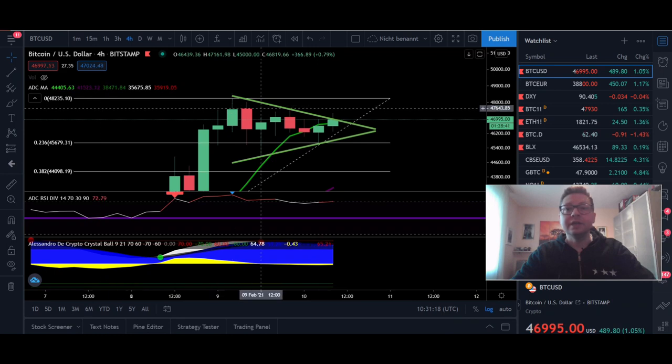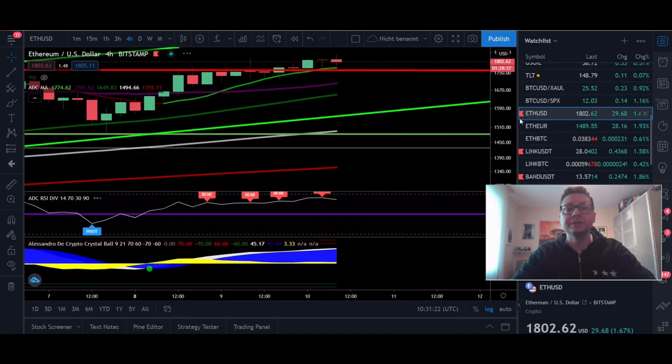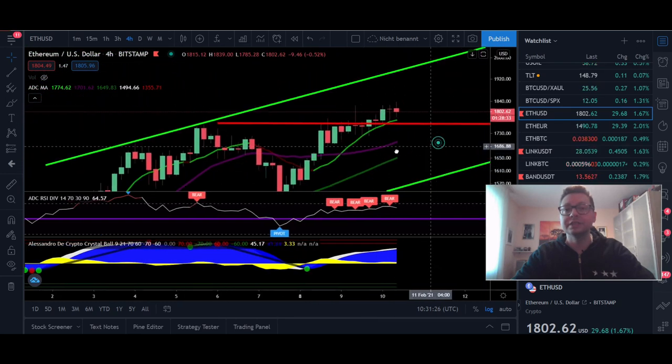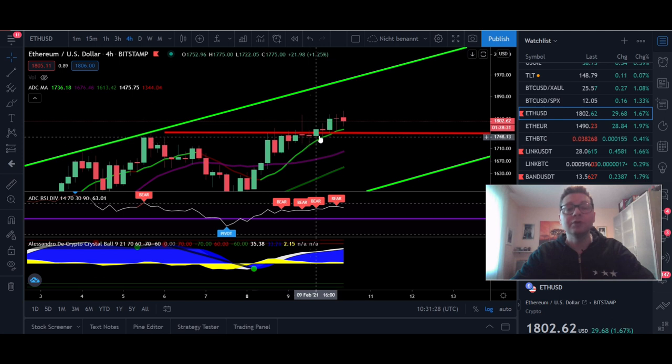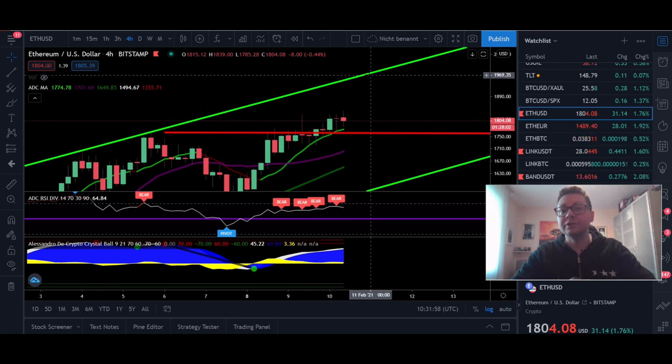And now let's switch over into the Ethereum charts, my friends, because here we're gonna see something very similar to Bitcoin. Here in the 4 hour, you can see that we are also closing 4 hour candles above the 9 moving average in the 4 hour, which of course is very bullish. And also yesterday we had for the first time 4 hour closes above this important resistance here at $1,770. Right now we're pushing higher, and I think it is very likely that we're gonna see $2,000 very soon.